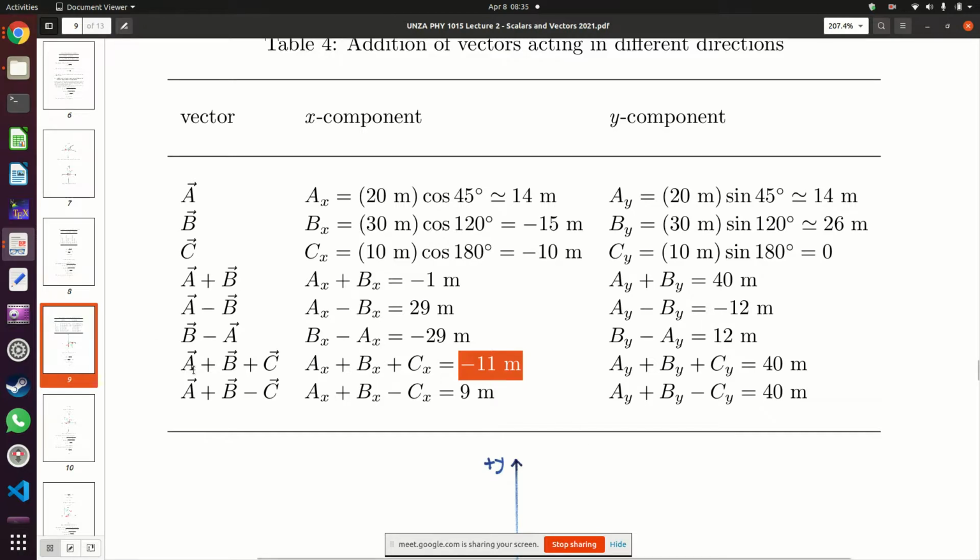Next, we want to find out how much A plus B plus C is along the y-axis. So we add AY plus BY plus CY. AY is 14 meters, BY is 26 meters, CY is 0 meters. So 14 meters plus 26 meters plus 0 meters gives 40 meters. So A plus B plus C along the x-axis is minus 11 meters, meaning it lies along the negative x-axis, and along the y-axis is plus 40 meters, meaning it lies along the positive y-axis.